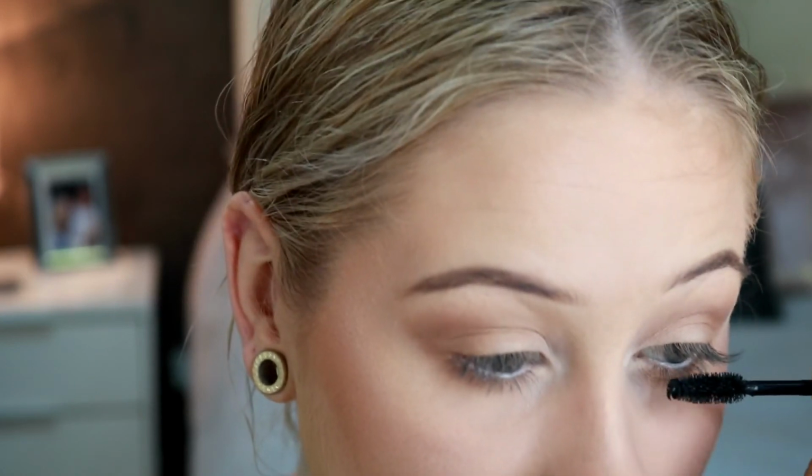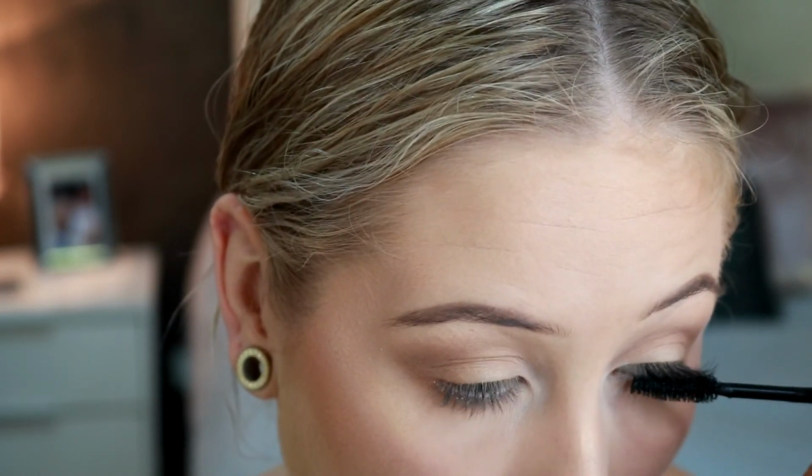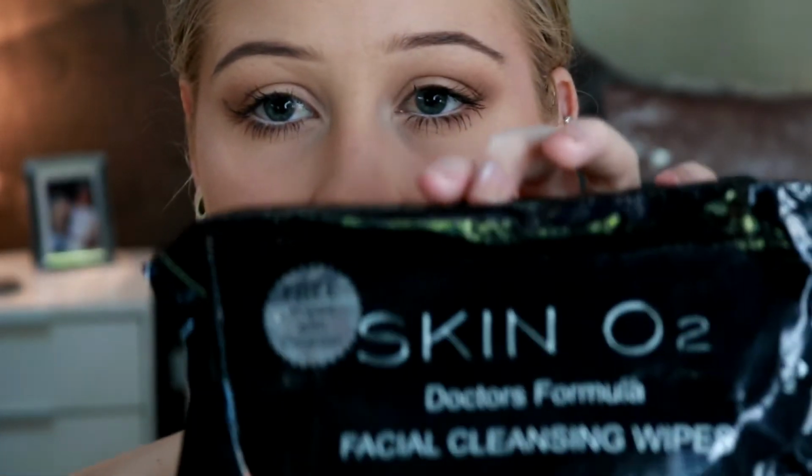And then I like to do my Cupid's bow, the tip of my nose and the bridge of my nose. Now, once that is done, depending on how I'm feeling for the day, sometimes I'll put lashes on, but generally with my day-to-day makeup, I don't wear lashes. So I would just go in with my Maybelline Colossal Volume Express mascara. And just like that. Now I go back in with my baby wipes.